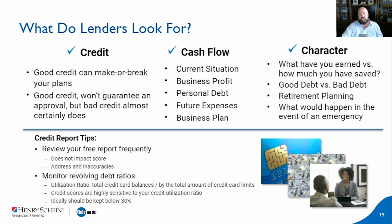Just by pulling these on a monthly basis and monitoring them, you're able to stay on top of these ahead of time and avoid any hard inquiries, so there's no negative impact to your scores. Every time a lender pulls your credit, if it is a hard inquiry, your score could be affected.